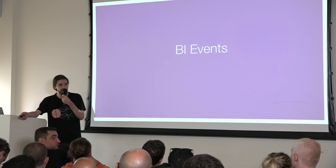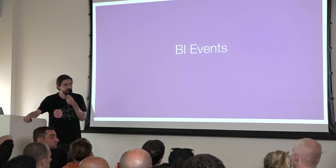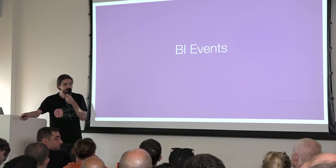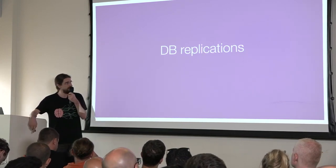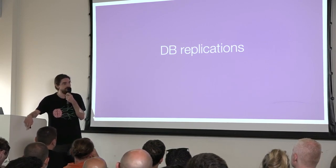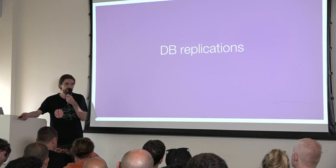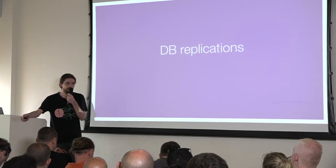And once a day, we export all those BI events from the last 24 hours into Parquet on S3. So, two storage options for BI events. The next data type that I want to cover is DB replication. Every microservice usually manages a database with one or more tables.